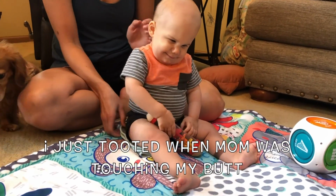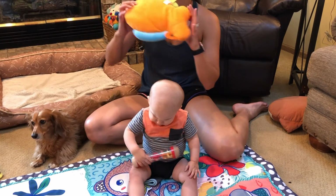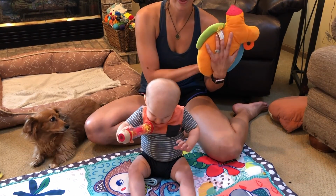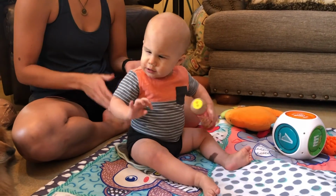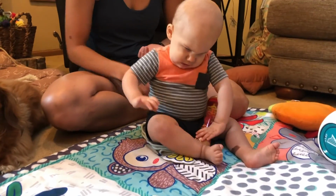We either try to use a little burp cloth or, to make him work even harder, it's like a stability ball in a way, we use this fish that has a lot more padding. Our physical therapist said she might bring over one of these little discs that you can put air into. But again, it just makes him really work on his core, especially when he drops toys and starts reaching for them.